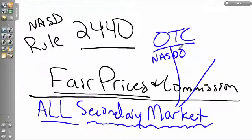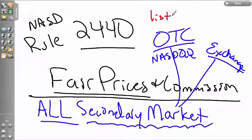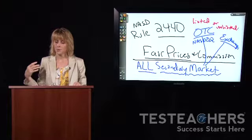NASDAQ. And then there's the exchange. The New York Stock Exchange primarily, but there's other exchanges as well. So any transaction occurring in this secondary market, whether or not it's listed or unlisted, this rule applies. Fair markups.